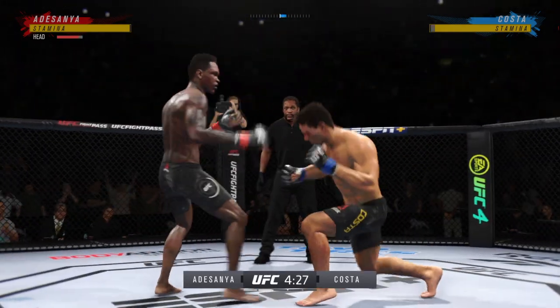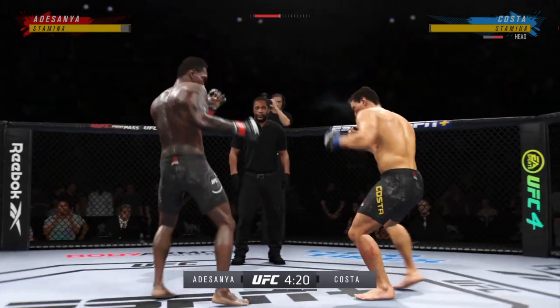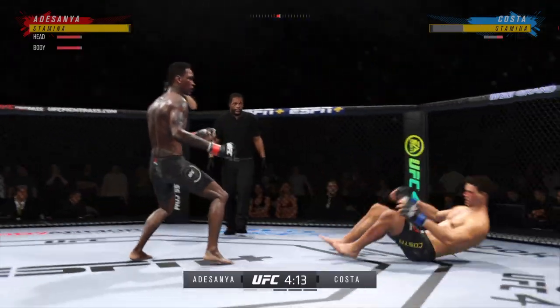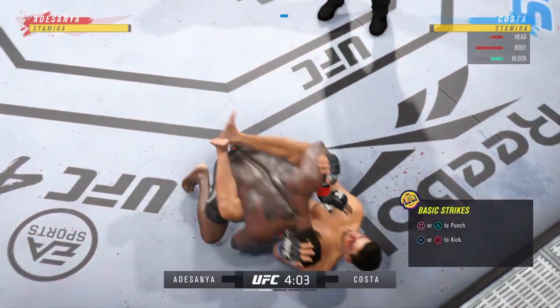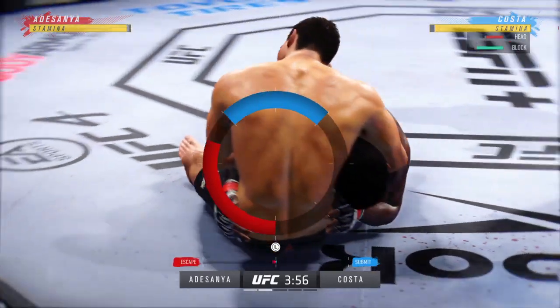Defense not there for him thus far tonight. Whiffs on the straight right hand. Huge knee lands. Oh, big knee! Beautiful diving strike lands. Costa's hurt. Serve him up. Go get him. A little high elbow guillotine.